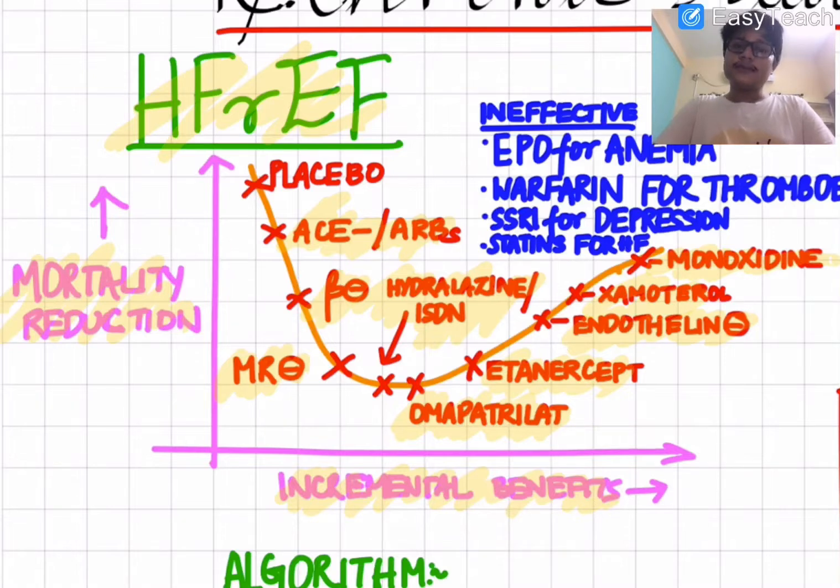Omapatrilat is an ACE inhibitor and a neutral endopeptidase inhibitor as well. So it will technically have the same pharmacological effect as the ACE inhibitors themselves, and the neutral endopeptidase inhibition. Now, neutral endopeptidase is an enzyme which breaks down the natriuretic peptides in our body. It's also called neprilysin. Now, if the natriuretic peptides are broken down in a patient where heart failure with reduced ejection fraction is set in, then we will never achieve volume overload control, because as the name goes, there are natriuretic peptides. That is, there will be natriuresis, and excess water and sodium will be thrown out of the body via urine. And so natriuretic peptides are very essential in a patient where heart failure has set in.